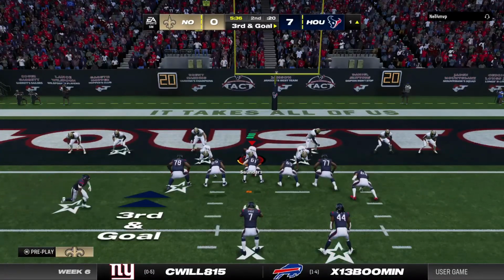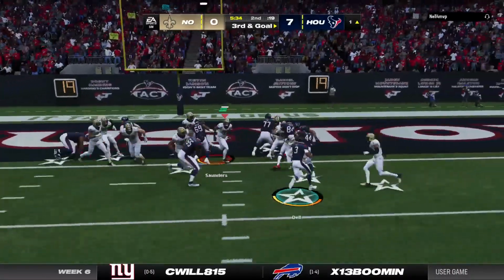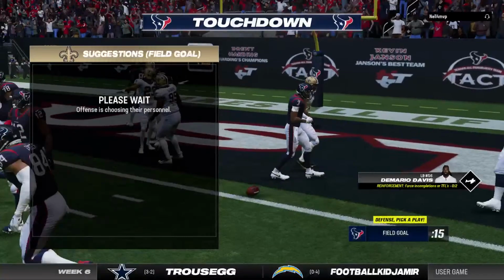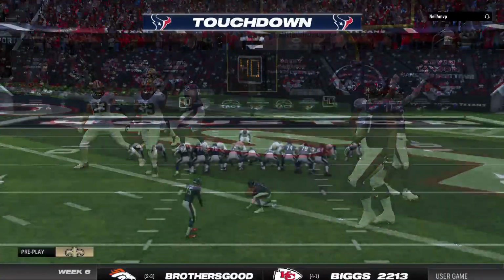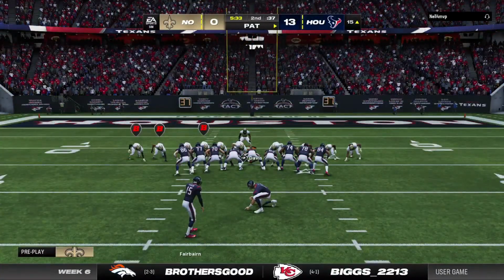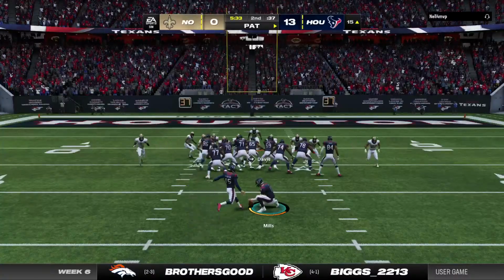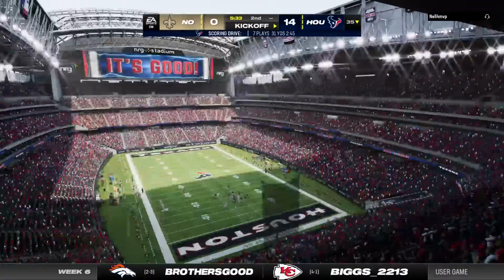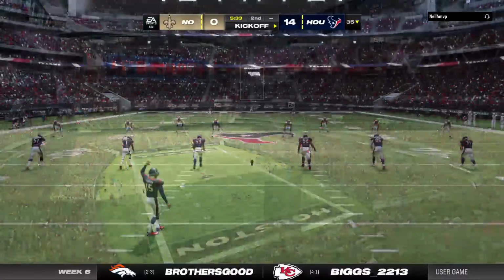In motion right, that's Dell. He's going to handle it on the touch pass. And he will have a touchdown. Take Dell. His 2nd touchdown on the season. And the Texans go up by 2 touchdowns. Extra point by Fairbairn, up and good. And it's now 14-0.